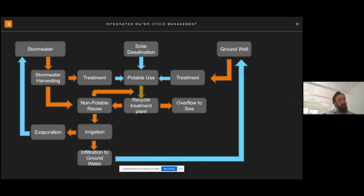You'll see from the recycling plant, if you have too much, then you obviously have an overflow. You can overflow to a water body. I've put the sea there, but you can overflow to a water body, a creek or a river. So just to give you an idea of what could be done. Now, that's not to say that that's the best option, and options will vary depending on your sites. But that's an idea of what you could do with an integrated water system.